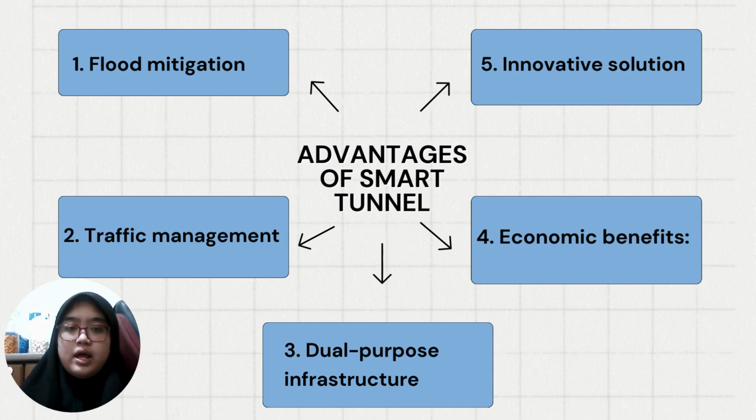These tunnels also help alleviate traffic congestion by providing alternative routes for vehicles, thereby improving urban mobility and potentially boosting economic productivity. One of the most innovative aspects of smart tunnels is their dual-purpose nature. By combining stormwater management with traffic infrastructure, this project makes efficient use of limited urban space and resources. The economic benefits of smart tunnels are substantial. By reducing flood damage, this project can save millions in repair and recovery costs. Improved traffic flow can boost economic productivity by reducing time wasted in congestion.